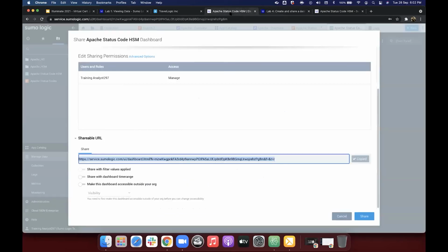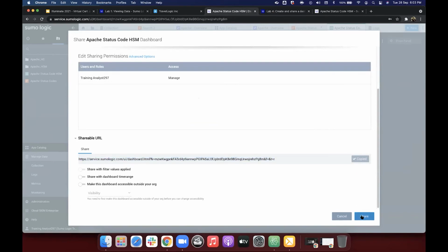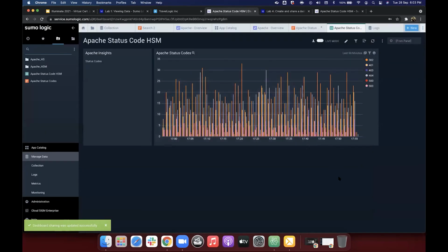So what you can do is select your entire organization as view access and click on share. Once you do that, everyone in the organization will have access to this dashboard, and you will need to share that URL so that they can access that dashboard.